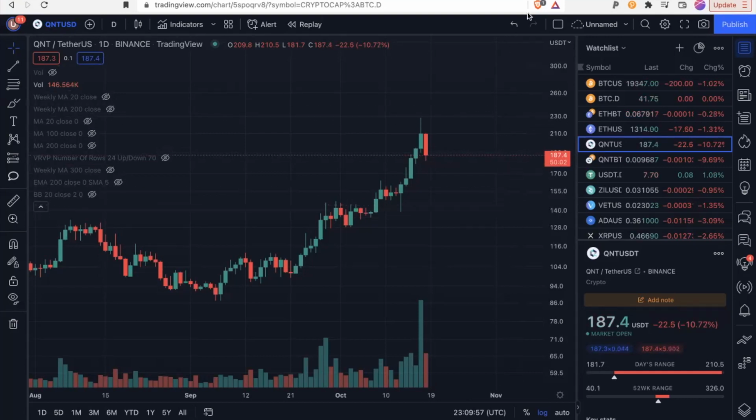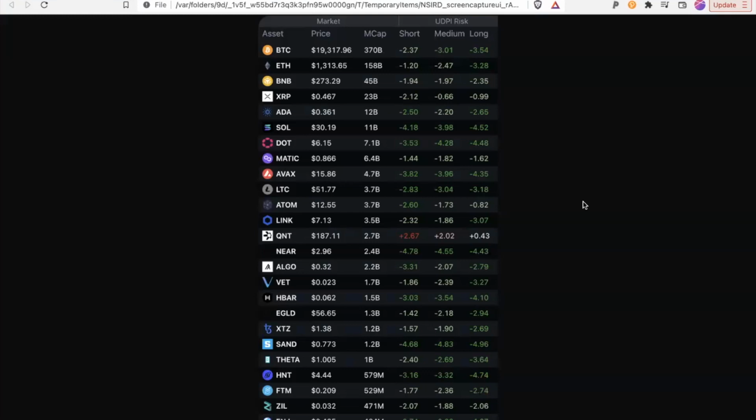And bring it back to this chart. If you're looking to continue dollar cost averaging, and this is certainly the phase in the market to be accumulating, take a look at some of these other assets here that have really favorable long term and more tolerable short term entries. So that's how Quant is looking right now. That's how a number of the other assets across the market are looking now.